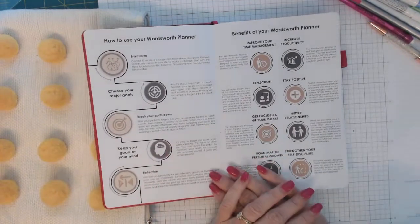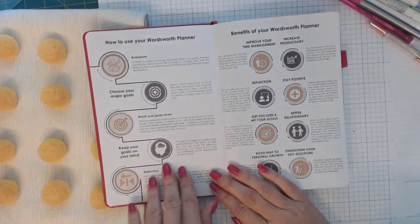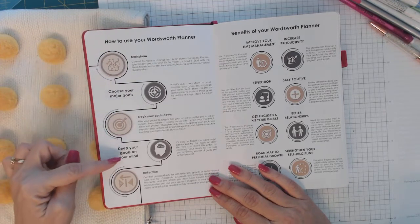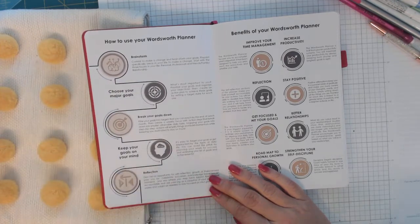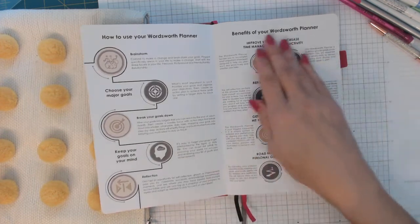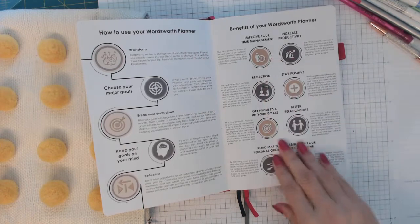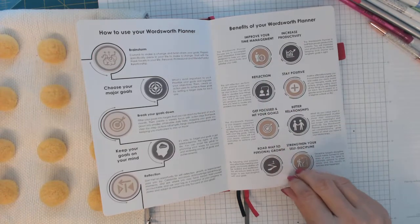And then it has this nice section of how to use this planner. Brainstorming, choosing your goals, breaking your goals down, keeping your goals on your mind, and doing some reflection. And I really like this. And all these benefits of using the Wordsworth planner, definitely benefits I think of using a paper planner, period.